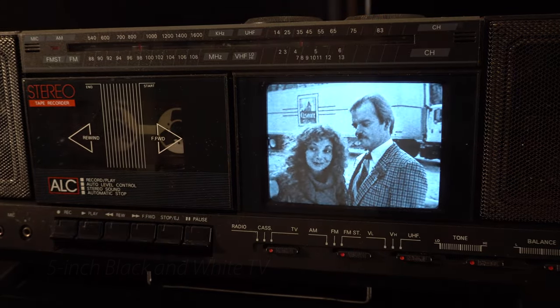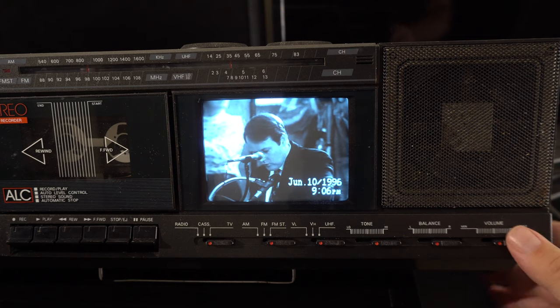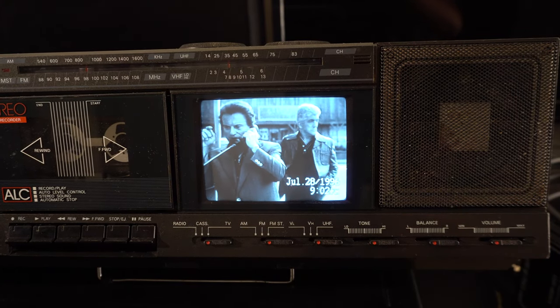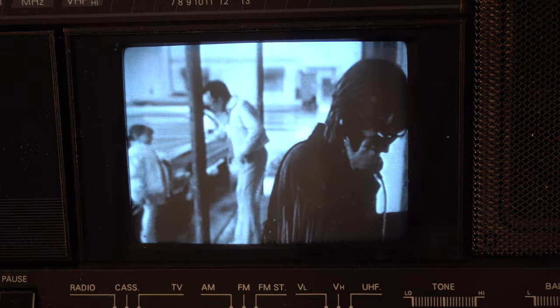Being from the analog era, this boombox is not going to be picking up anything on its own without the help of a VCR or a converter box. But I found that with a good quality tape, the 5-inch picture was actually decently clear. It's black and white. Yes. Well, you know, they used to have black and white and color TVs.